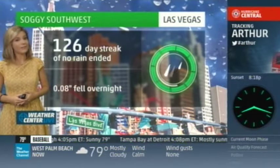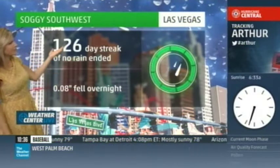For Las Vegas, we finally broke our dry streak. We went 126 days with no rain. That ended overnight when we had 0.08 inches of rain there.